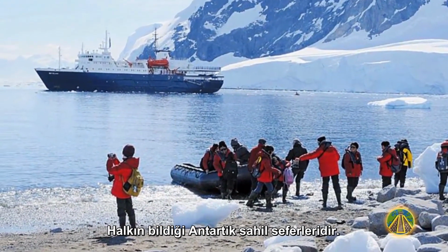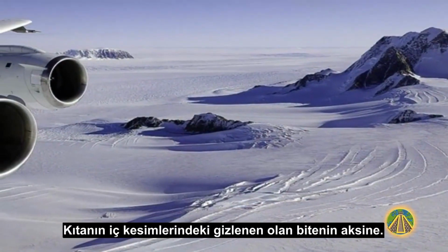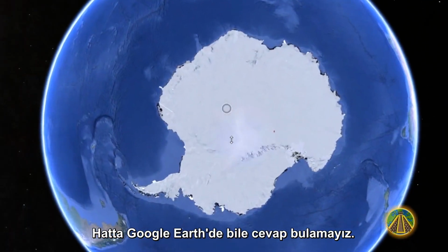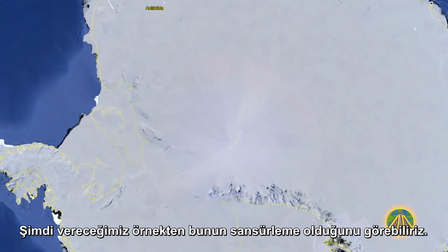The Antarctic coastal ring is what the public is most aware of, in contrast to what is happening in the interior of the continent, which is being concealed. Even with Google Earth we can't find answers because unfortunately it shows only repeated patterns of an icy landscape and a huge area with low resolution. We can see from the following example that this is a game of censorship.